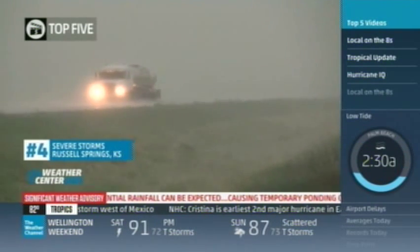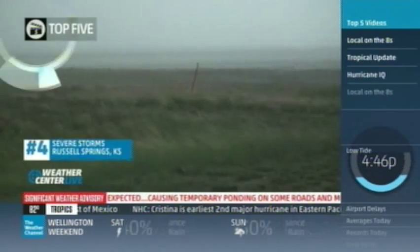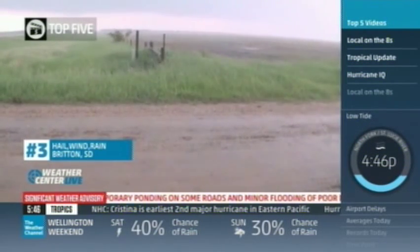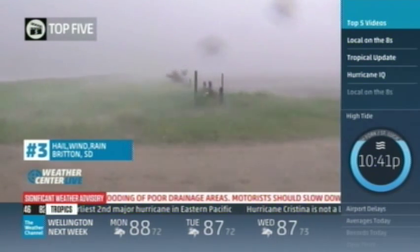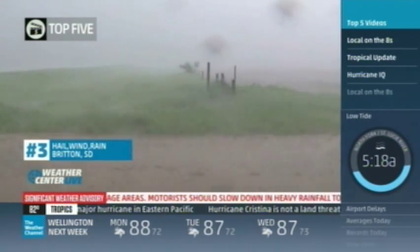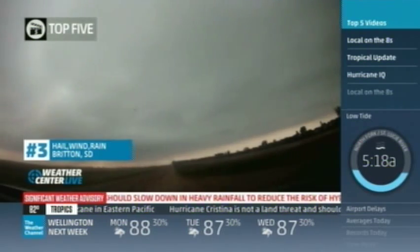We did have some damage with some of those storms as well. Number three, quarter-size hail. This was from last night in Britain, South Dakota. In addition to a developing wall cloud, we also saw some cooler air in the wake of those storms. We had some fog and, of course, plenty of rain.